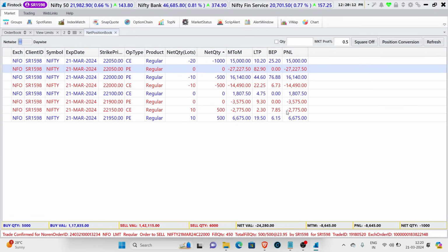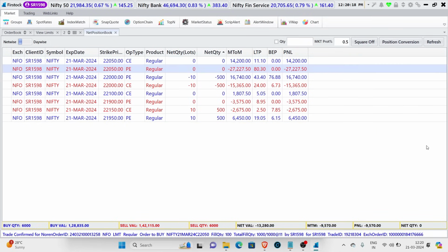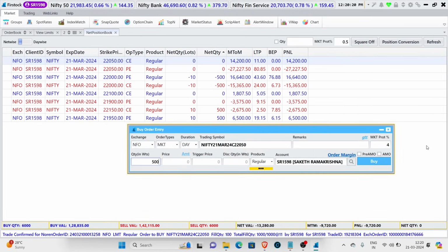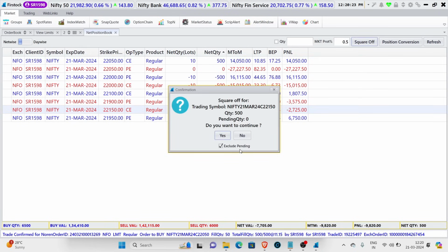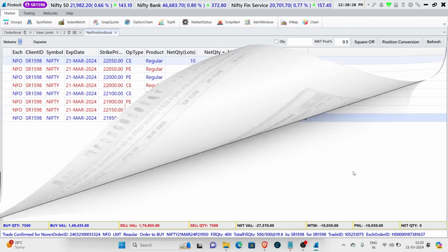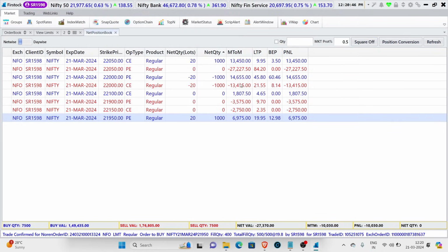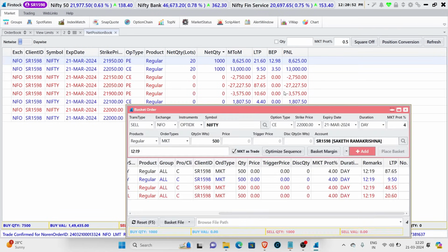So what I'm also going to do is cut this additional quantity of call short, and I'm going to buy the same calls as a hedge. So now you can see what exactly we have done right over here. So I'm going to end up increasing the same quantity. So with this right now, we have created 20 lots of short straddle, but the thing is we have exactly 50 points away hedge.